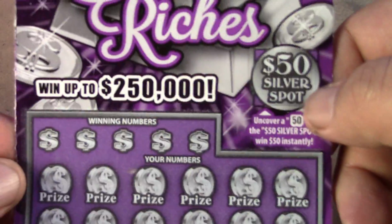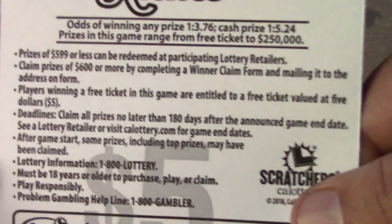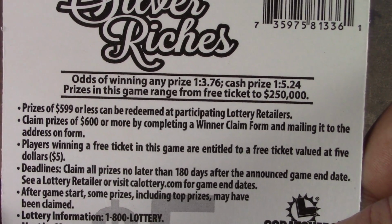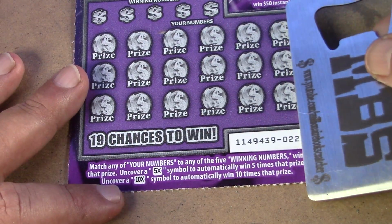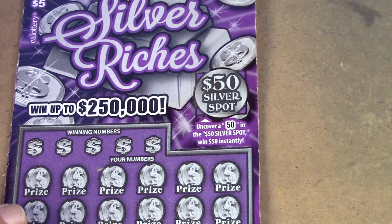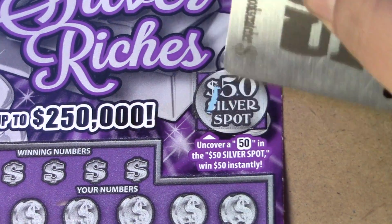Alright, so we're going to start off with the Silver Riches tickets. We have Double Deuce and 23 in the run. Odds on this ticket are 1 in 3.76 for a ticket prize and 1 in 5.24 for a cash prize. This is a matching numbers game, just like most $5 tickets in California, and it's a 5 and 10x multiplier. Up here, we have a 50 spot. You find that 50, you win $50. Let's see if we can find that 50 today.